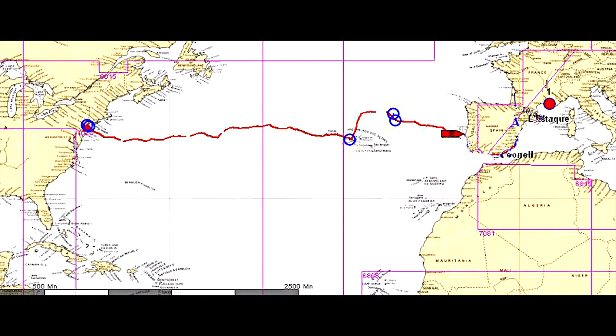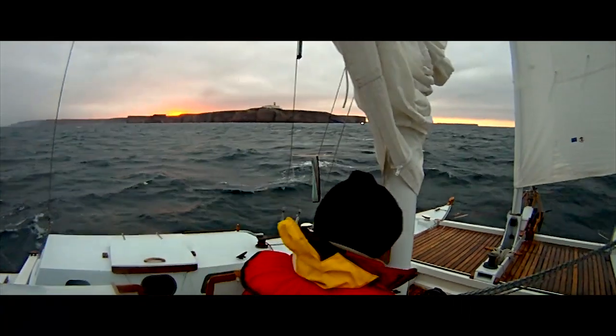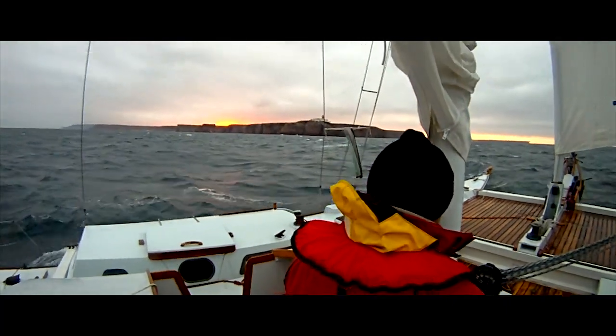One week after the Azores, we reached the other side of the Atlantic Ocean, welcomed by an amazing sunrise over the cliffs of Sagres in Portugal.